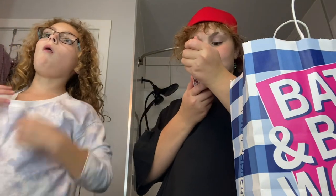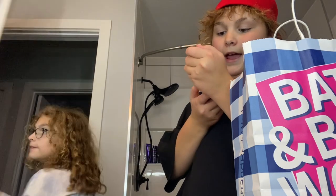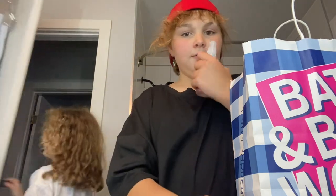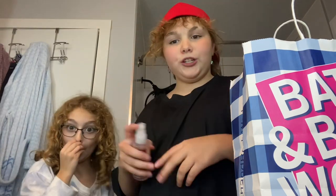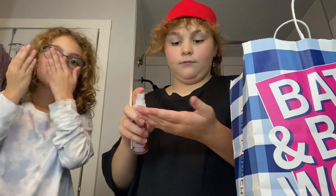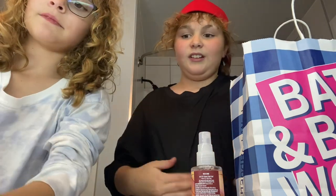Okay, we have this Wild Sand by Bath & Body Works antibacterial hand spray. So we have this. Don't spray too much because it's very strong. We did this in my room. I just sprayed a little bit. Okay, I'm going to rinse off my hands so I have more room and so my hands won't get sticky.